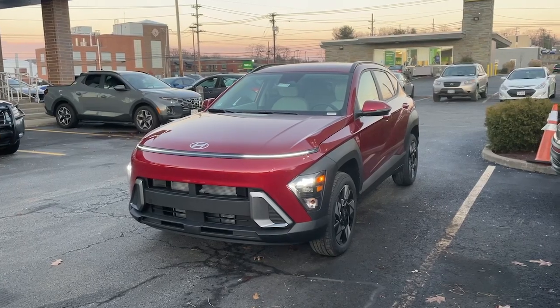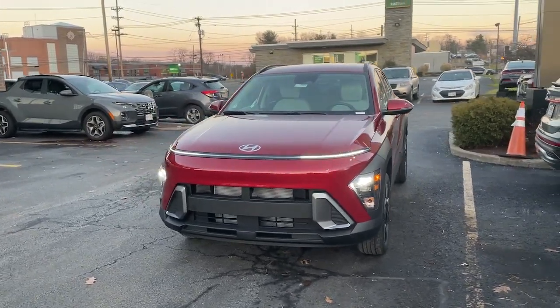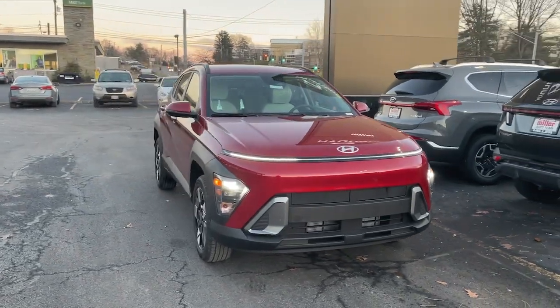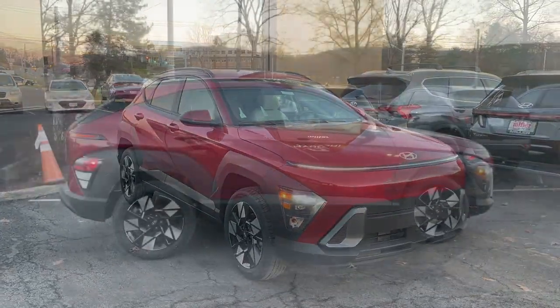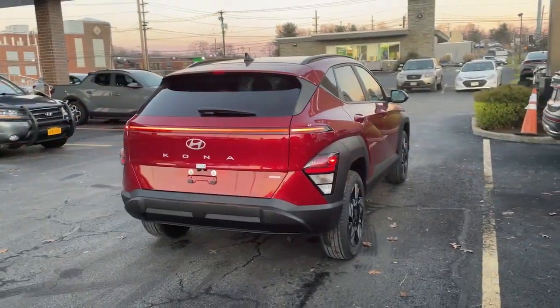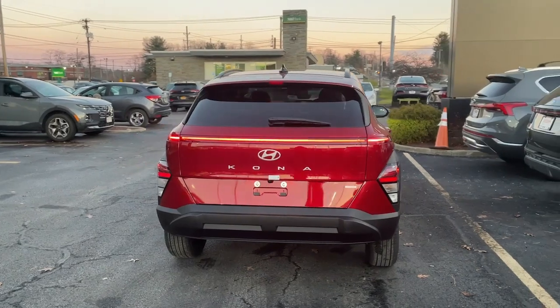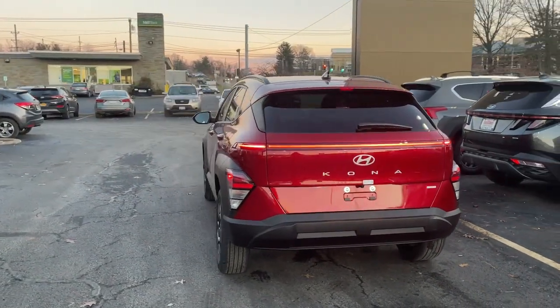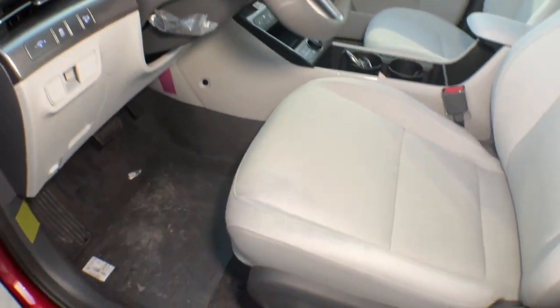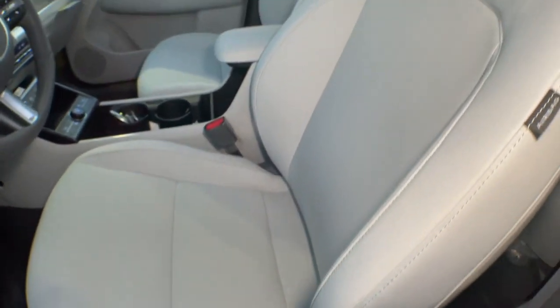Go home happy with the 2024 Hyundai Kona. Every drive is fun and fresh in this agile and versatile Kona. This subcompact crossover SUV prioritizes enjoyment thanks to easy touchscreen infotainment, tech-savvy amenities, a comfortable cabin, and spirited handling. What's more, its advanced safety features give you the confidence to relax and enjoy the ride.